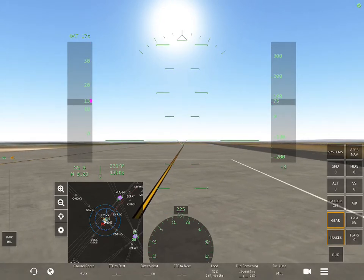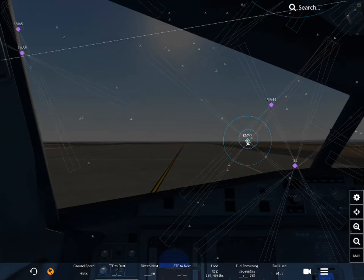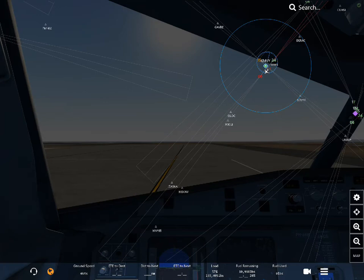All right. We got big wind. So pop into the cockpit. Let's just take a look-see here now. Come on here.